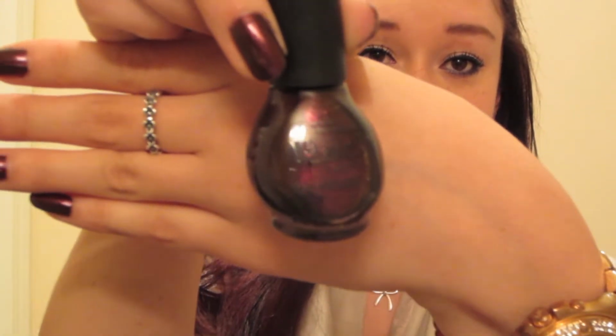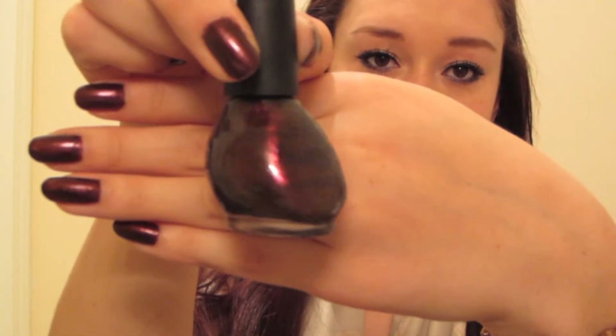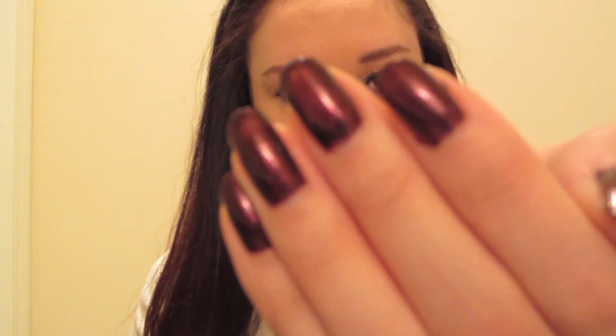So the first product I have here is the Nicole by OPI nail polish. This shade is Shoot for the Maroon, and I actually have this on my nails today. It's a really pretty maroon, obviously, but it's really sparkly too, and I just find that it goes really well with a lot of different outfits that you could wear.